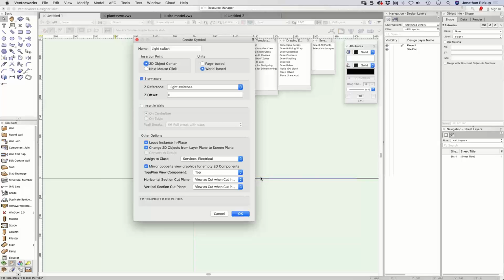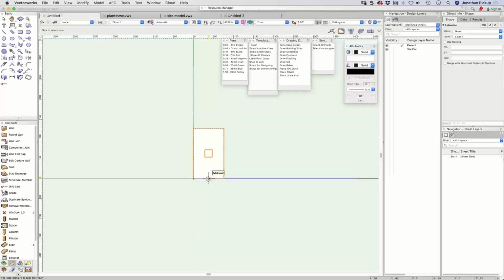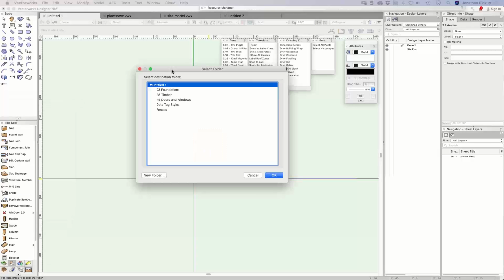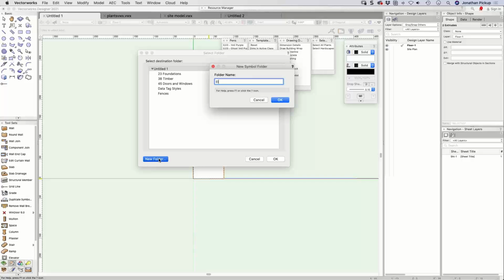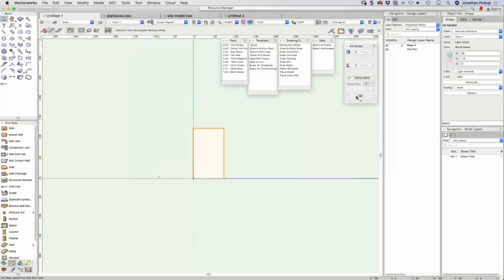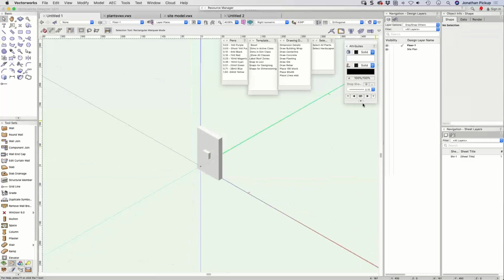I don't want it to think about it. It'll just do what I want. So I want that to be the next mouse click. So here, Jim, you can choose the object center in 3D, or the next mouse click. I'm going to make it the bottom of the object, which is there. And I should really put it in a new folder, which is electrical. Okay, so that should be story aware, that particular one.